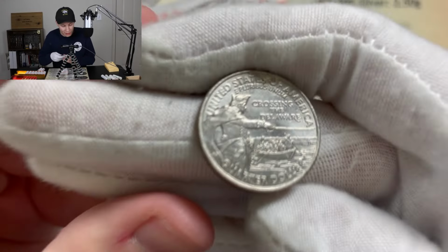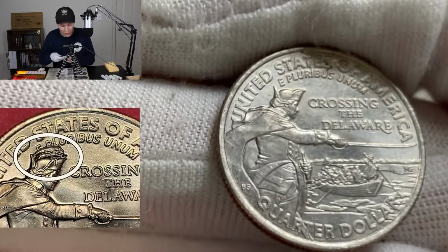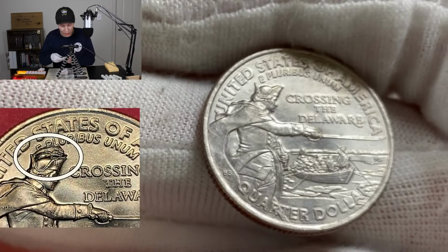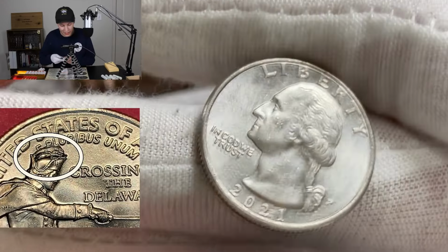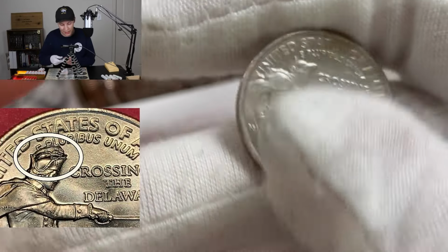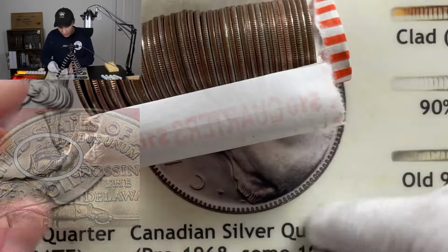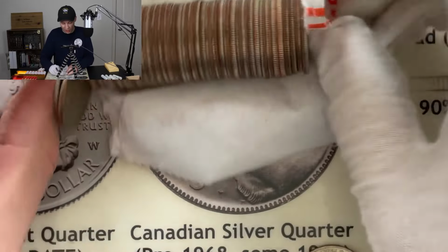And let's take a look here, guys. So what we're looking for is on the top of Washington's hat there. We're looking for kind of a smudge of metal, which I don't see on this one. This one is the Philadelphia. You can see the P mint mark to the right-hand side of Washington's bust there. But I'm not seeing the error on this one, so we'll just dump these out and get into the rest of them.